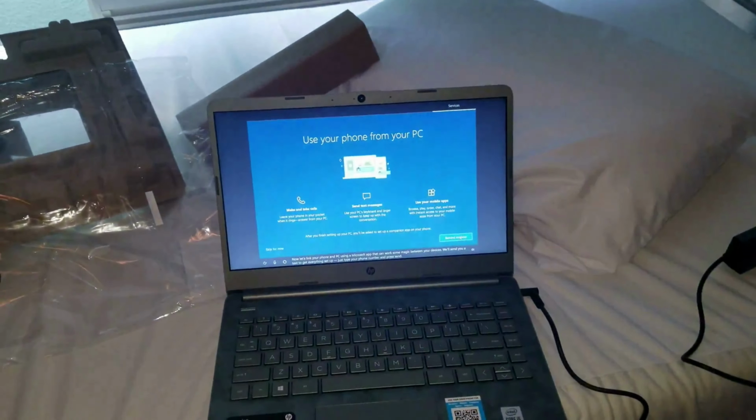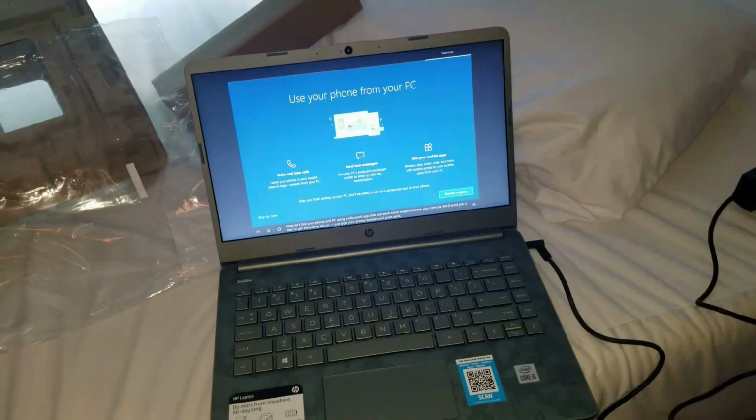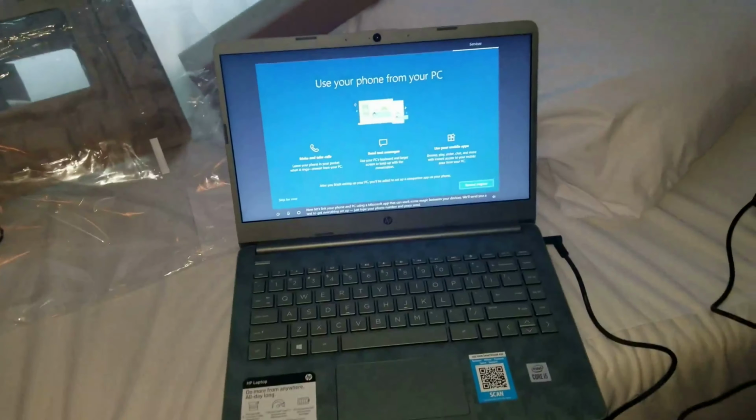Link your phone and PC using a Microsoft app. Work some magic between your devices. We'll send you a text to get everything set up. Just type your phone number and press send.